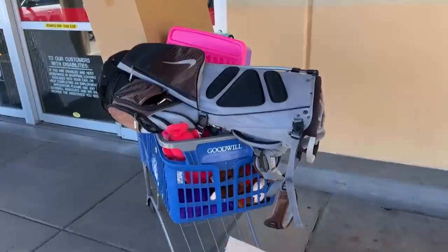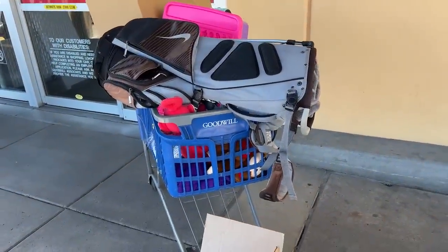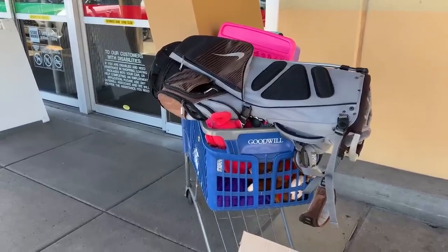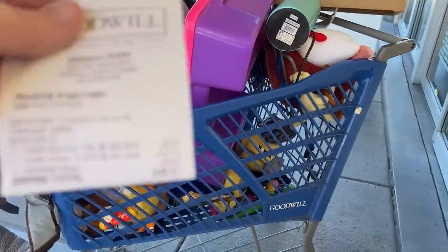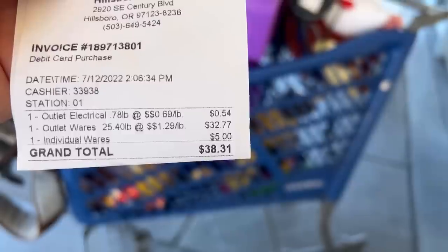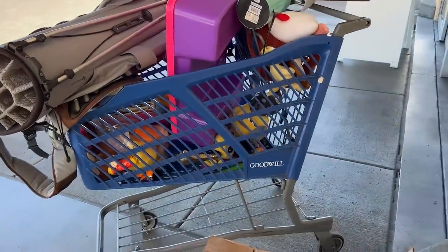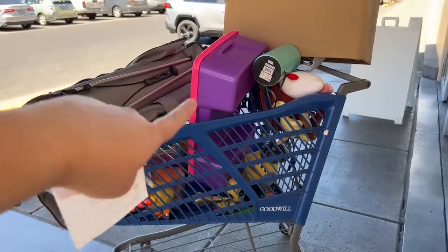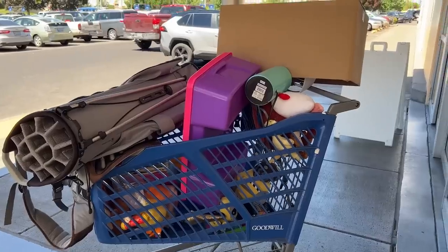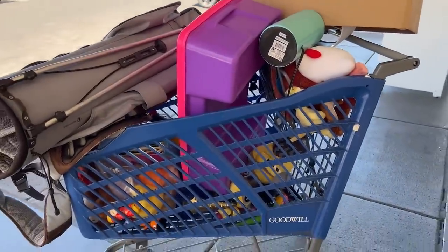Clumsy me, dropped the box, ran into the door. Really hurt my arm. We did get the 25 pounds. They took out the golf bag and weighed it as $5. Hey, you're not going anywhere. You better just stay right there. So yeah, this cart full for $38.31. Not bad. 25 pounds at $32.77. I think I did pretty good. You know, I looked up that Play-Doh station and people were selling it for like $75 or something crazy like that. But I think we should go home and do a little haul and see what we got.